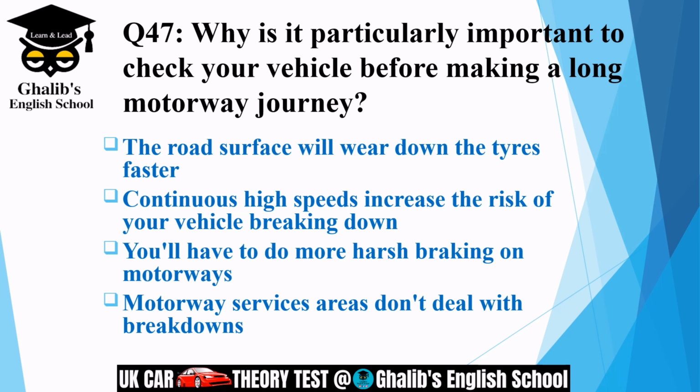Why is it particularly important to check your vehicle before making a long motorway journey? So before a long motorway journey, why should you check your car? The road surface will wear down the tires faster. Continuous high speed increases the risk of your vehicle breaking down. You will have to do more harsh braking on motorways. Motorway service areas don't deal with breakdowns. The correct option is that continuous high speed can increase the risk of your vehicle breaking down. That's why we check engine oil and coolant and all that stuff. We are supposed to do that.